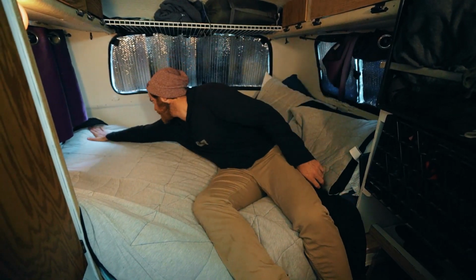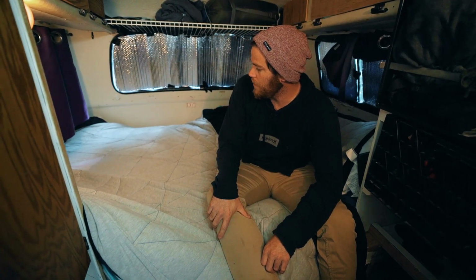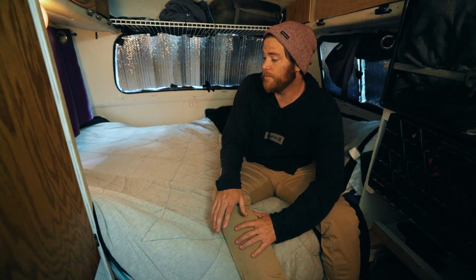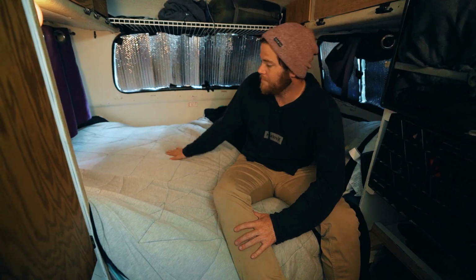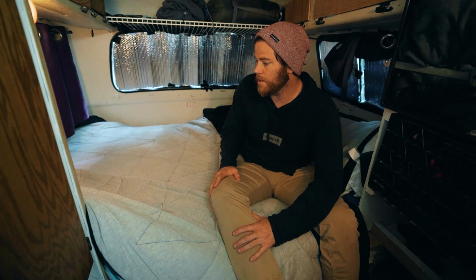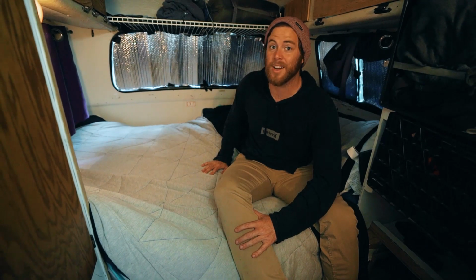I think this side sticks up a little bit. This over here sticks up a little bit. So I would definitely get a mattress smaller than a full size for this area. I made do. It works. It's not the most ideal situation, but I got this on Amazon. It was like 150 bucks, and it's very comfortable.